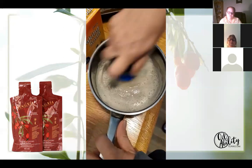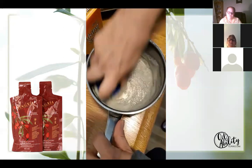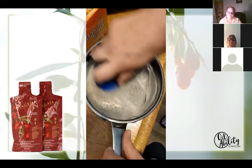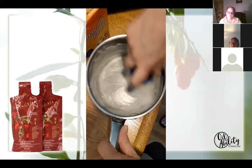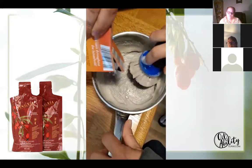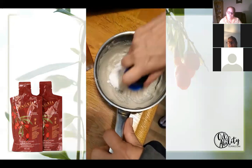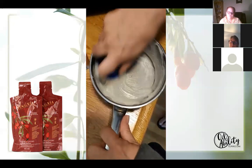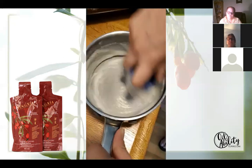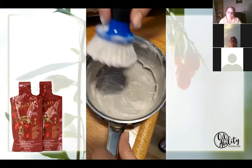So if it's something that I just cooked, I put a couple of drops of lemon, and lemon just makes that pan amazing. If it's something that has been there for a while, you can't get it up, this is my go-to. You want it to be a paste, and she wants a nice, good paste. Yep. All right, we're going to take it over to the sink.